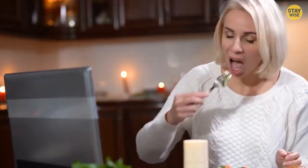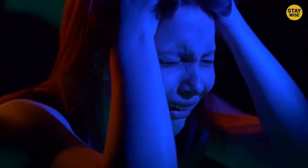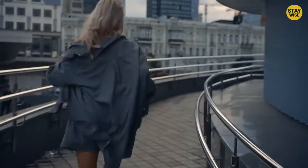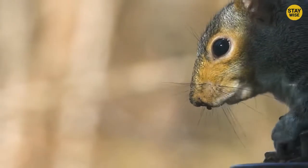A couple of bites into her burger, she realized the burger tasted funny and not how it should, and Beth knew that something wasn't right. She stopped to look at the burger, and that's when the true horror of what she was eating was discovered. I know I would have gone in a flash, running and screaming from the restaurant. Hanging from the burger was what appeared to be the tail and feet of a baby rodent.